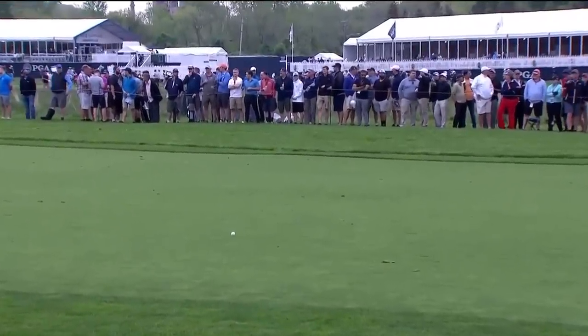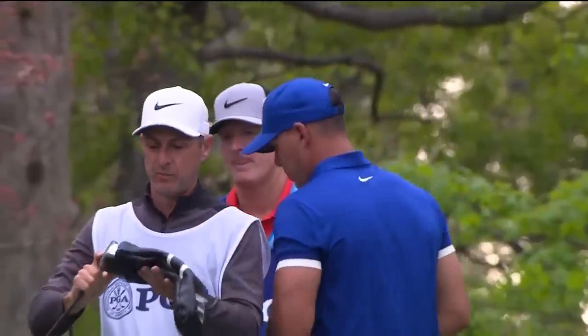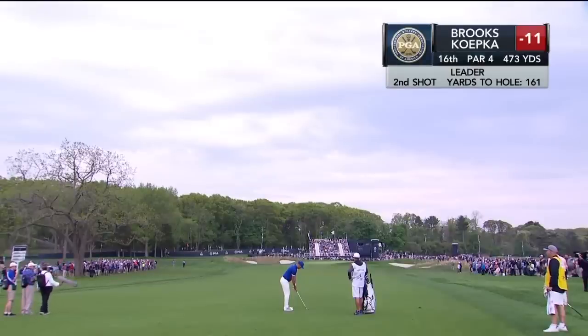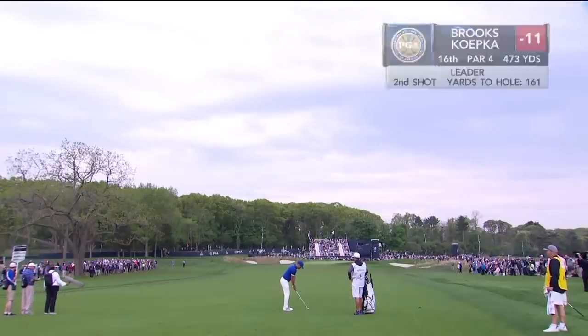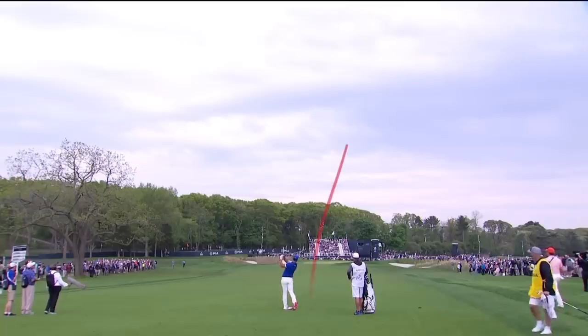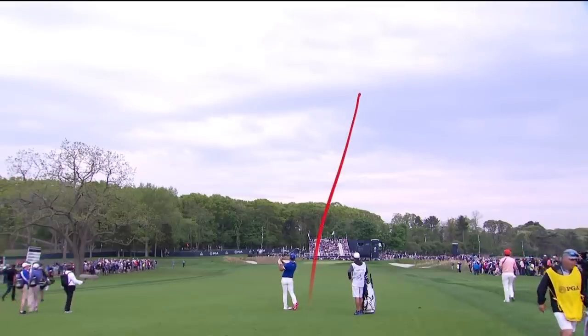A different sound coming from the driver of Brooks Koepka. Now Brooks Koepka, just a nine iron here on the 473 yards. He can go ahead and be aggressive here. A lot of space behind the hole location.